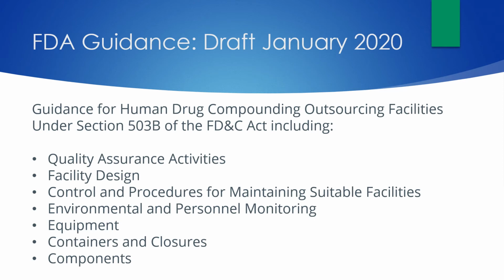In January of 2020, guidance for human drug compounding outsourcing facilities under Section 503B of the FD&C Act was issued. This guidance describes FDA's policies regarding compliance with current GMP requirements for facilities that compound human drugs and register with FDA as outsourcing facilities under Section 503B of the FD&C Act. FDA intends to promulgate more specific CGMP regulations for outsourcing facilities, but until these regulations are promulgated, outsourcing facilities are subject to the CGMP requirements in Parts 210 and 211.